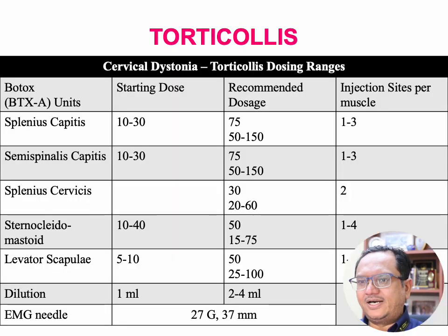All right. Starting doses again here for torticollis: it's either SCM or splenius capitis. For splenius capitis, if it's dystonic, the starting dose typically is around 30 units or 45. If SCM is primarily dystonic in torticollis, then it's typically 30 to 60 units as a starting dose, and then everything else. You can see there, dilution will be 1 ml, in a 27 gauge, 1.5 inch needle.